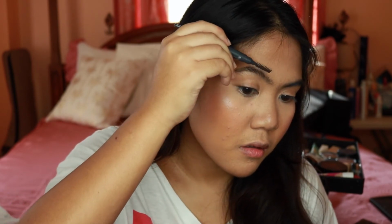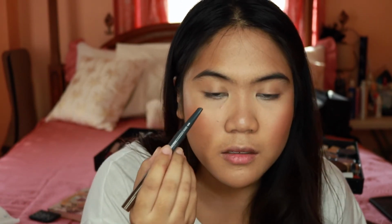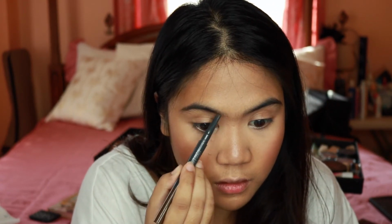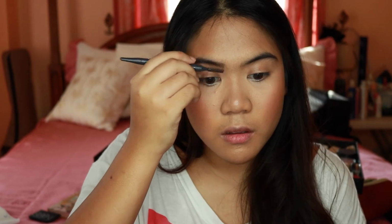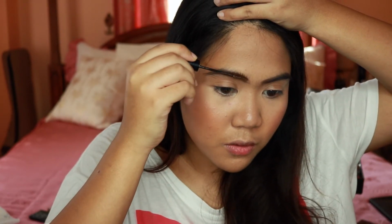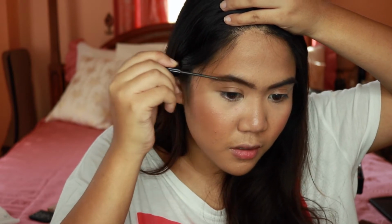Then now I'm brushing my brows. I'm using the Face Shop Designing Eyebrow Pencil in the shade brown. I think it's 03, which is actually the wrong shade, but whatever. I'm gonna make it work. I'll never show it on my face.